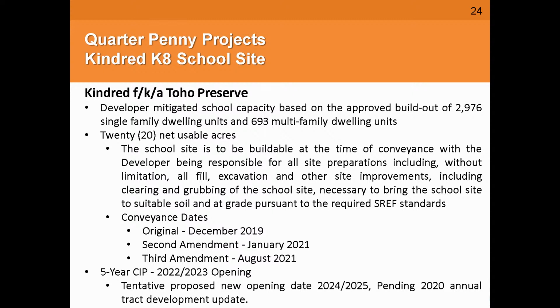Due to some South Florida Water Management permit issues and a delay of the internal road network, we are now bringing to you on December 15th a third amendment to extend the conveyance of the school site to August 2021, which will allow us a tentative new opening date of 2024-2025, pending our current annual update of the tract development of all of the residential development going on in Osceola County.